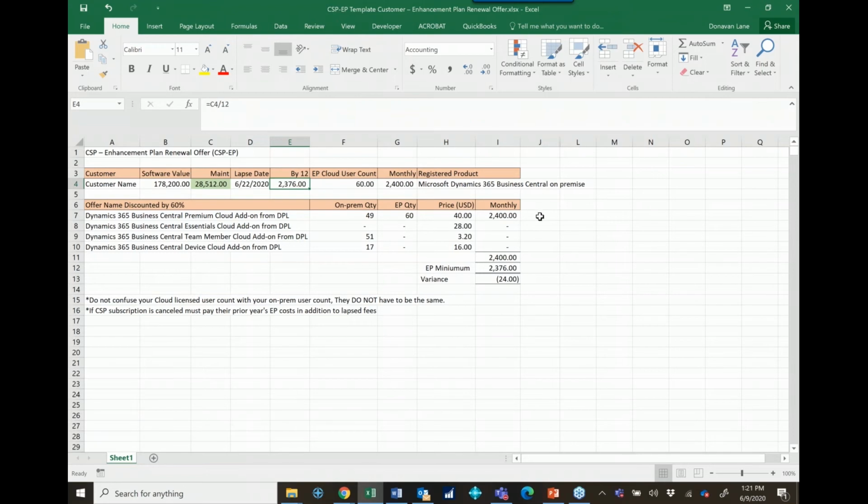Now, if Marty wanted to go to the cloud, which they do, what that equates to is about 60 full users, if you rounded it up. By the way, this price per user is $40 per month, which is a 60% off price, and that's a no-brainer, right? So if he did nothing else, he would have to buy 60 premium users in order to make that number work. Again, you've got to be greater than 23.76. But it's senseless for him to do that.